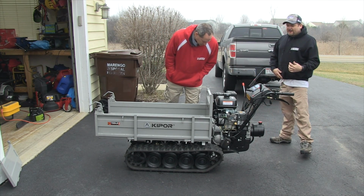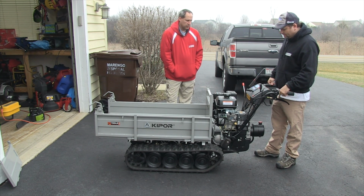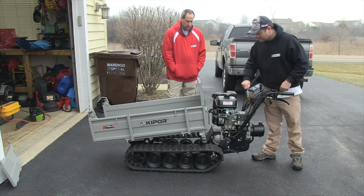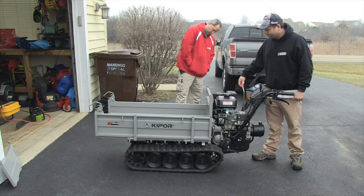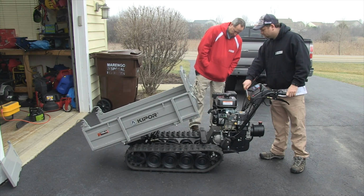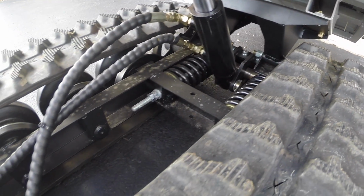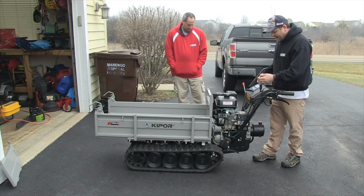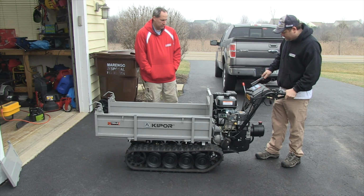But that's it. Once you're running, then you can rev it up. And then, so there's your dump. And then to go down. Hey, lift it back up a second. What's that little shaft in there for? Is that for the dump? That little shaft? Yeah, I think so. And then, so let's say we're going to go forward. I'm going to hold this down.